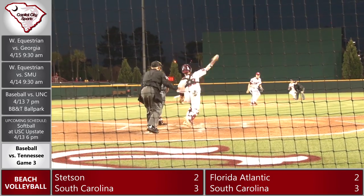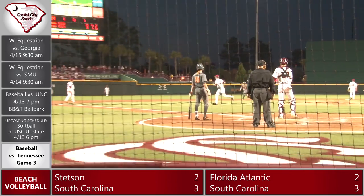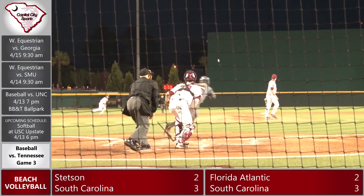They didn't have the lead for long, though. Tyler Schultz singled and stole second, then advanced to third on a throwing error by Cullen. Derek Lance singled, driving in Schultz, and tied the game at one.